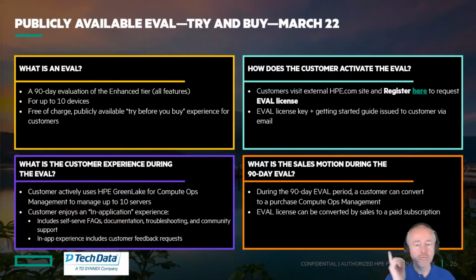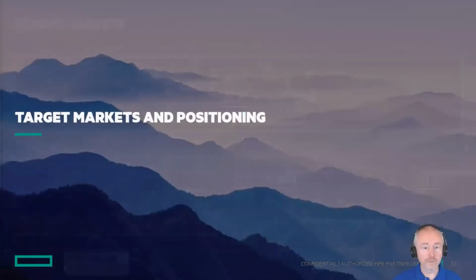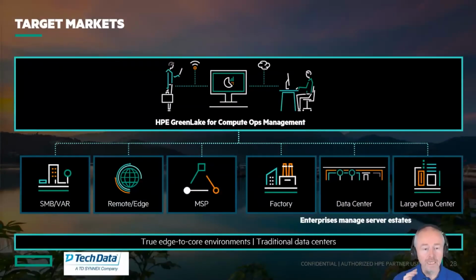Okay, so 90-day evaluation license, it's very easy to request. It's for up to 10 devices, and then after 90 days automatically you lose the functionality, or you change into a subscription that you can buy at that moment. And so to me, target markets is definitely SMB, value-added resellers, those remote edges, large data centers as well, but most of the time they have OneView anyway.